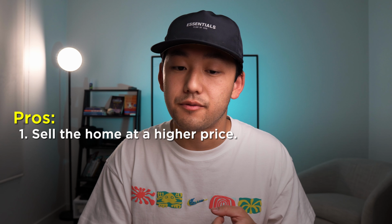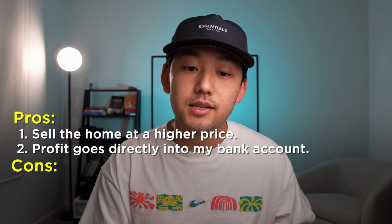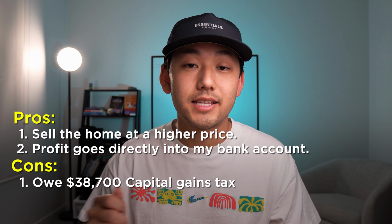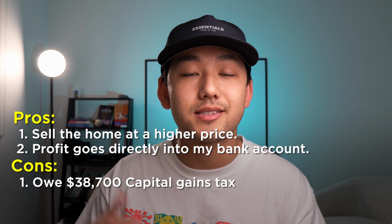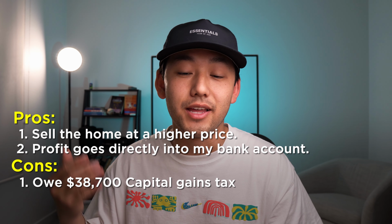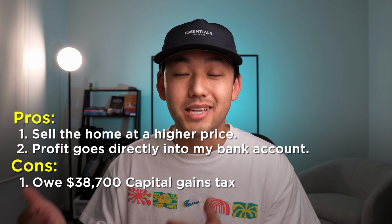more than what I listed it for. Number 2 is I could have that cash in the bank if I wanted to invest it into something else. But the cons of this approach is, number 1, I'd owe capital gains taxes on that $258,000. That $258,000 would be subject to long-term capital gains since I own the property for just over 1 year. And that means that the following April, I'd have to fork up about 15% of that $258,000, which turns out to be about $38,700 in long-term capital gains tax.